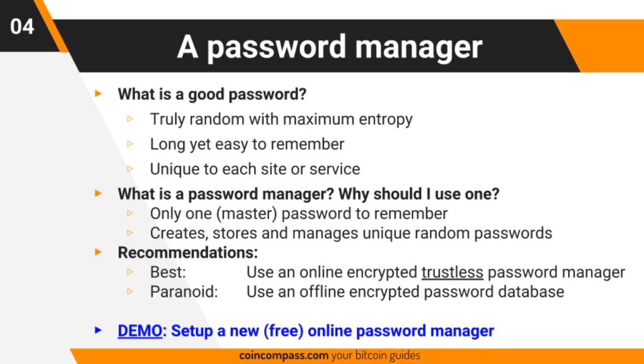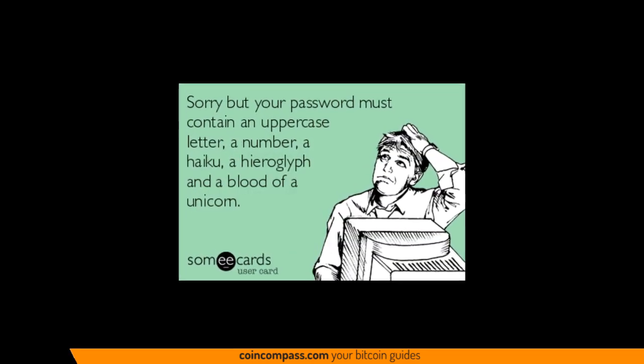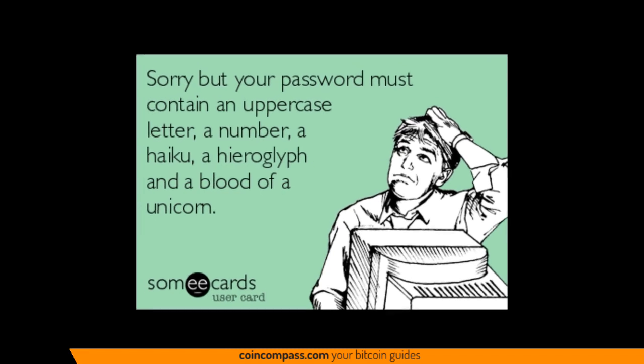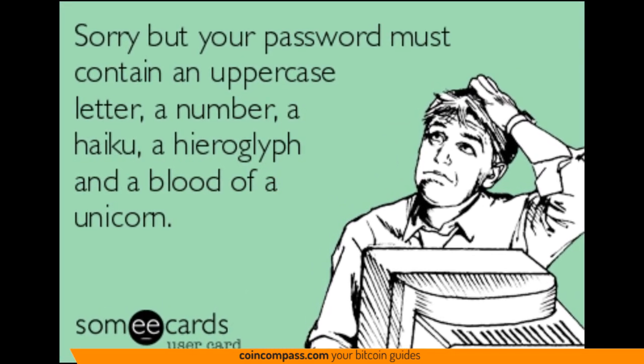So in summarizing the content of the bonus video, what is a good password? A strong and secure password must be truly random, have maximum entropy, that's a combination of letters, numbers, and symbols, be long, bare minimum 12 characters, be unique, and be easy to remember. The latter point is where humans in general fail in proper password management. We have to remember these passwords, so we develop really bad habits to do so.